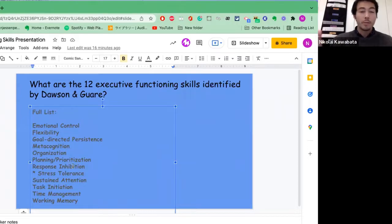Organization, that one's straightforward. That's one of these 12 executive functioning skills, being organized. Planning and prioritizing. So this is being able to make plans and being able to prioritize what's most important when you set plans, is another one of the 12 executive function skills.